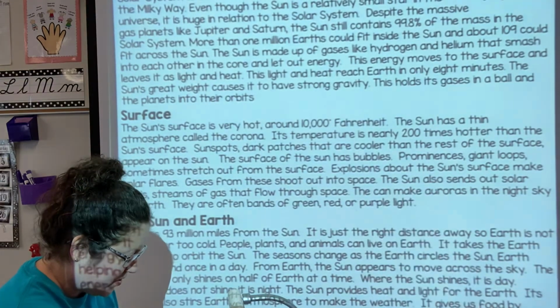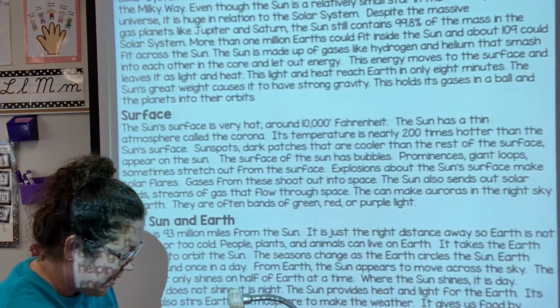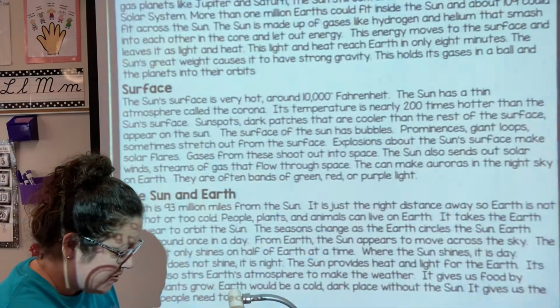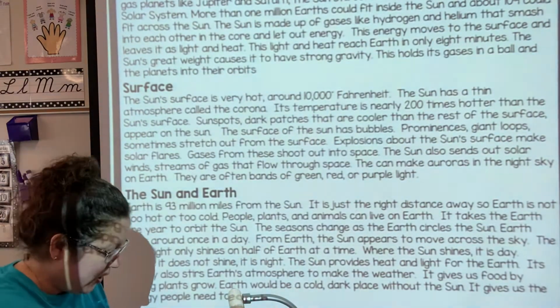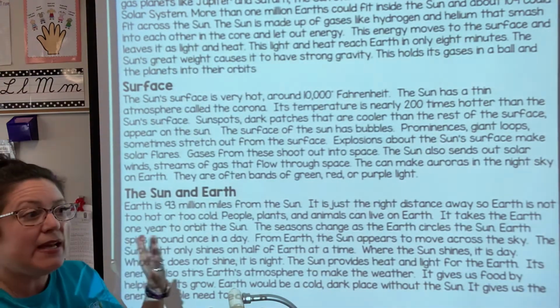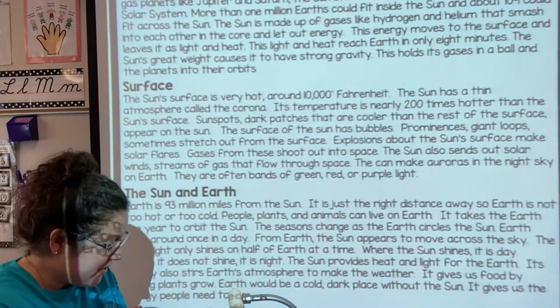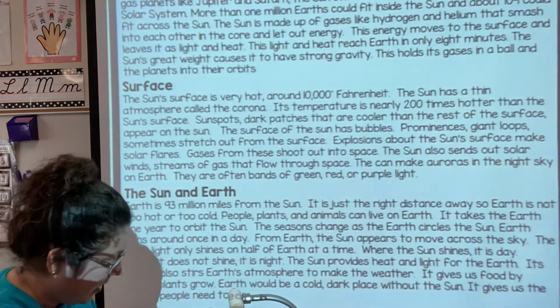Explosions on the sun's surface make solar flares. Gases from these shoot out into space. The sun also sends out solar winds, streams of gas that flow through space. So a lot of this we discussed yesterday, and that's why we read more than one piece of text about the same thing: we get that information, we learn it, we understand it more.